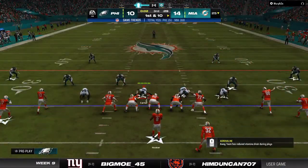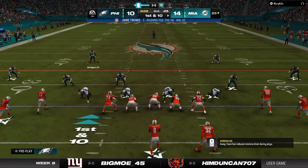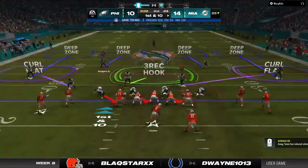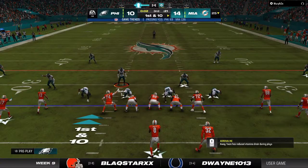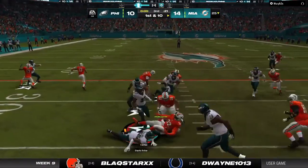The Dolphins at the line ready for their next drive. These guys definitely hoping for a better showing than their last appearance. They couldn't really even move the football much beyond the shadows of their own goalpost, Charles. We'll see if they can get a better, more sustained drive going here.